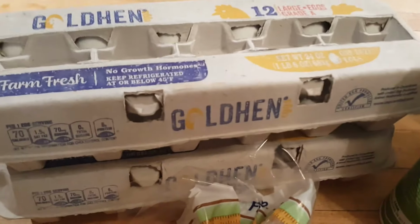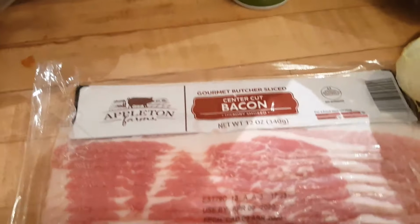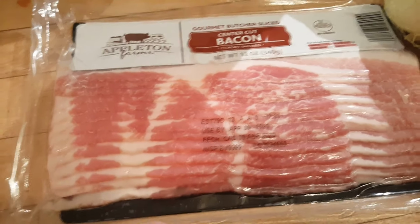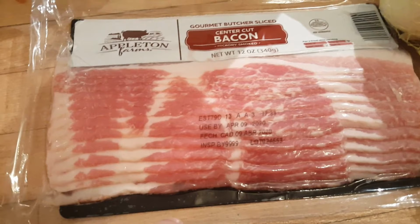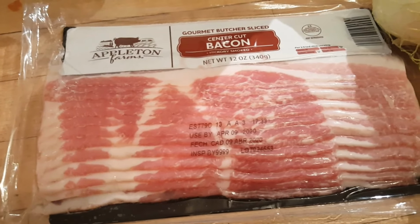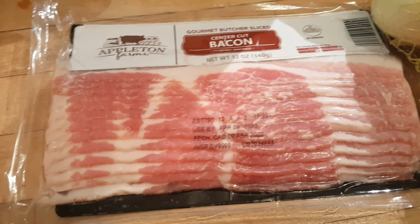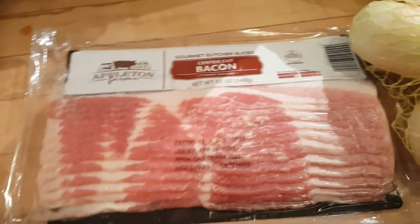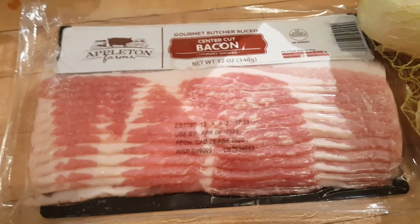I needed some more eggs, so I got a couple dozen eggs. I got some center cut bacon, and this is the bacon that there's controversy because if you scan it, it comes out one way, and if you do a search on it, it comes another way. I have always counted this as 1 point for 2 slices. That's the way it scans on my tracker, so that's what I go with.